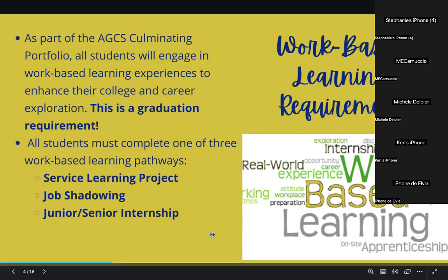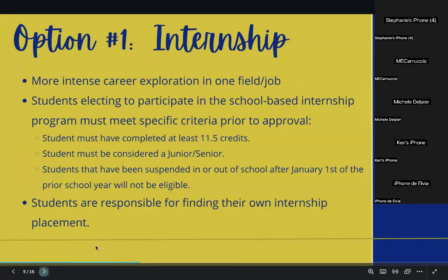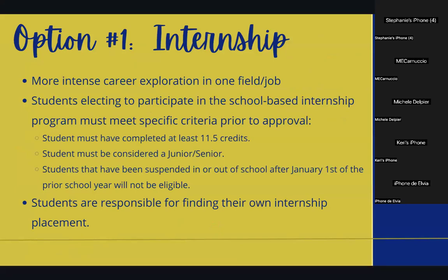There are 3 options. They can do a service learning project, a job shadow, or an internship. Ms. Heaps and I are going to dive into what each of those will look like for your child. The first one that I'm going to talk about is our internship experience. This is really intense career exploration in one field or one particular job. Because students are spending 60 hours in one job or one location, there are some requirements around this that you're not going to see with the other pathways.